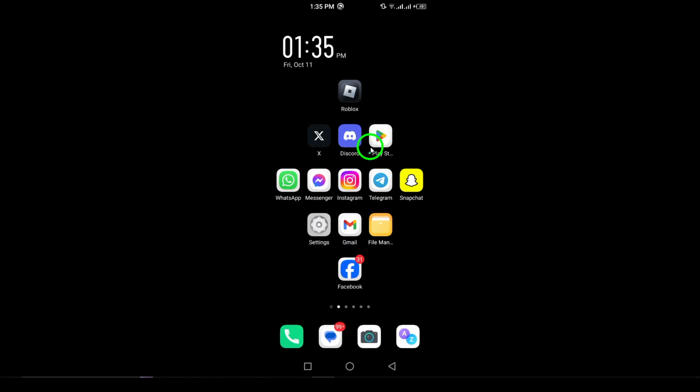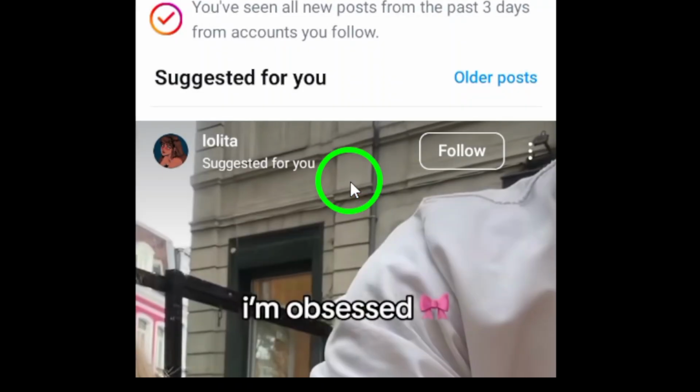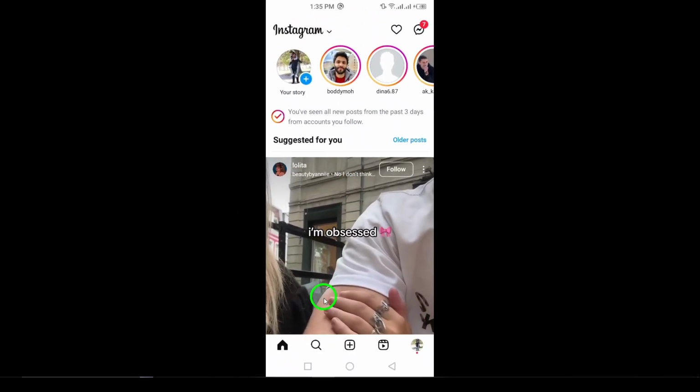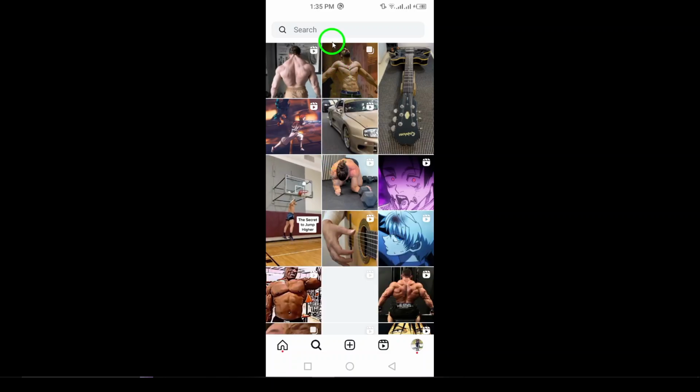First, search for their account. Open Instagram and use the search bar to type the username of the person you suspect has blocked you. If their profile doesn't appear in the search results, it's a strong indication that they may have blocked you.